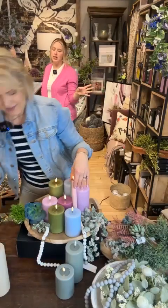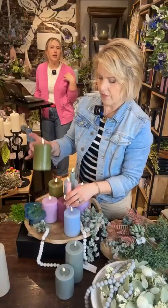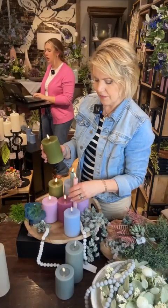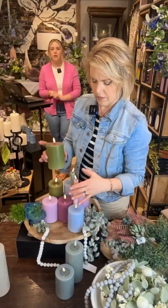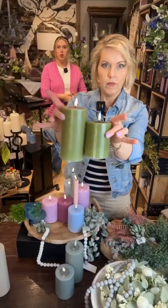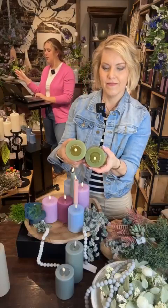Forgive me. We will restock most of these styles. Like the olive green, I was told we weren't going to get those till fall, and here they are. Oh, that's a pretty color. We have olive green in a 3x4 and 3x6. All of the 3x4s are $26, and all of the 3x6 are $32. Here they are side by side. $26 and $32 makes it really simple.